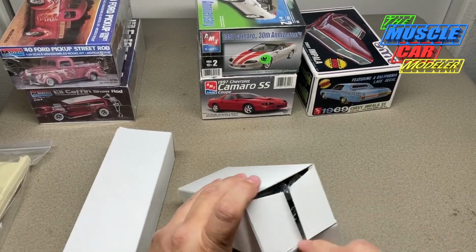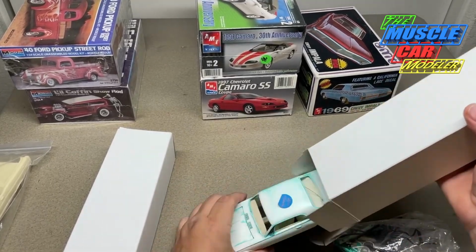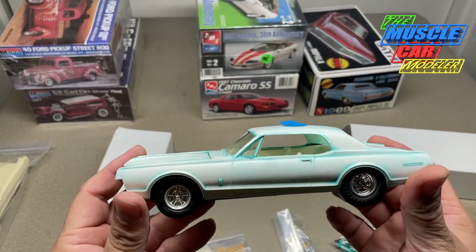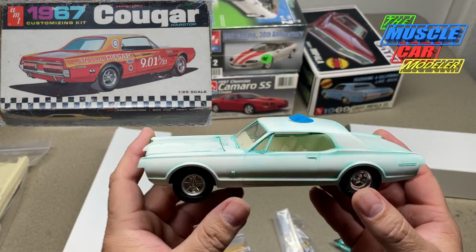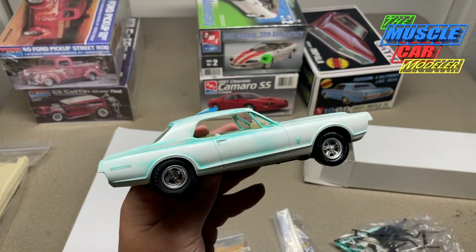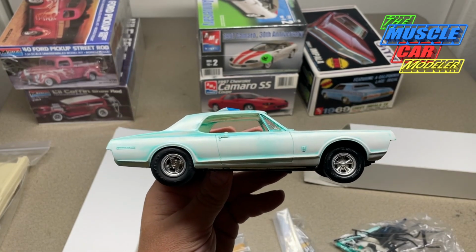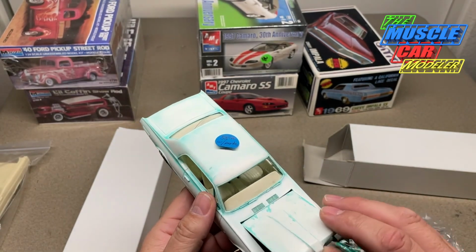So these, now neither one of them are mint. I've kind of been through them, looking them over. This is a 67 Cougar AMT annual kit. Only issued the one time in its stock form. This one has all the emblems. It's been painted and stripped. I don't know why. It seems like a lot of these I've seen are green. I've had two other 67 Cougars and they were green as well. Very popular color.